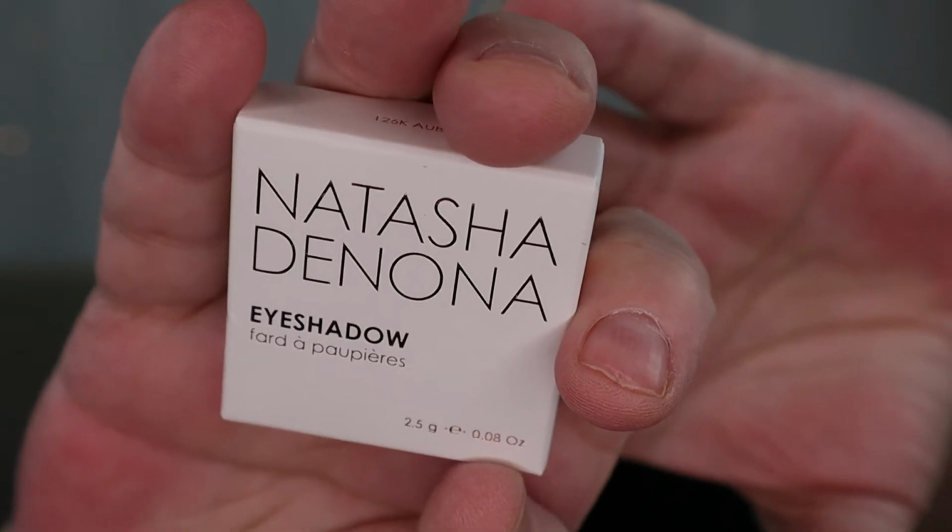Ooh, Natasha Denona eyeshadow. Natasha Denona has some really good eyeshadows. This will be a single pan. Please be a color I can wear. What do we predict? Bright blue? I am 2 for 2 today on eyeshadow colors that are something boring and neutral that I would wear. And that rarely happens. Oh, wait.